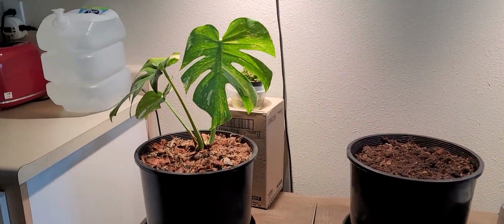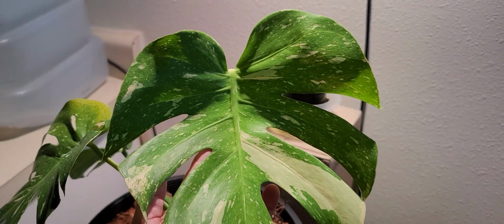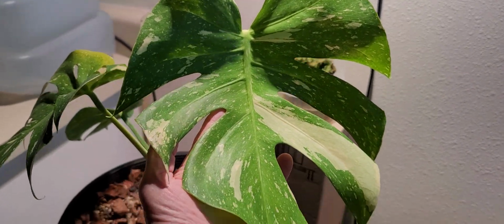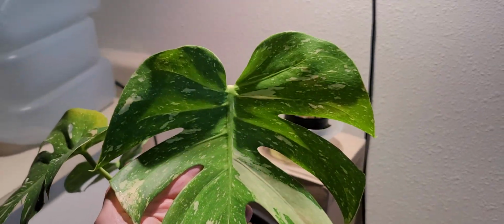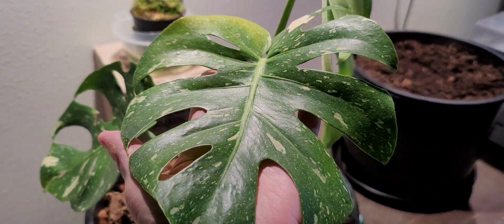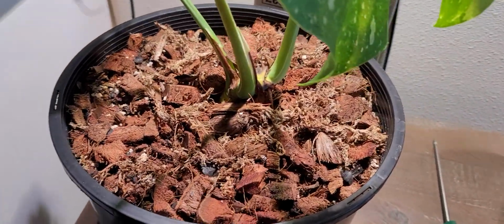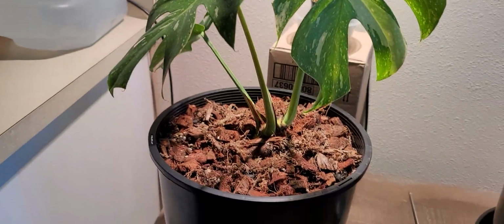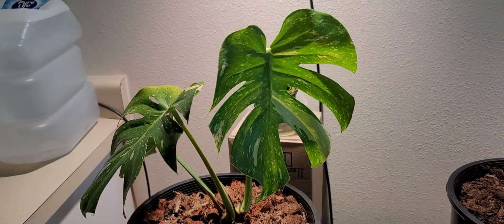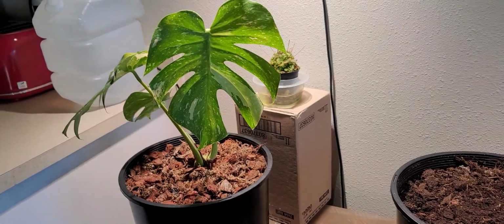This is that is my Thai constellation. And I accidentally killed one of the leaves and it got root bound, and this one's starting to get light, and I definitely overwatered it, which really kills me. But it's in a huge pot. It's going to take a while to get enough roots to grow more leaves. So it's just kind of stagnant right now. But it's still beautiful.